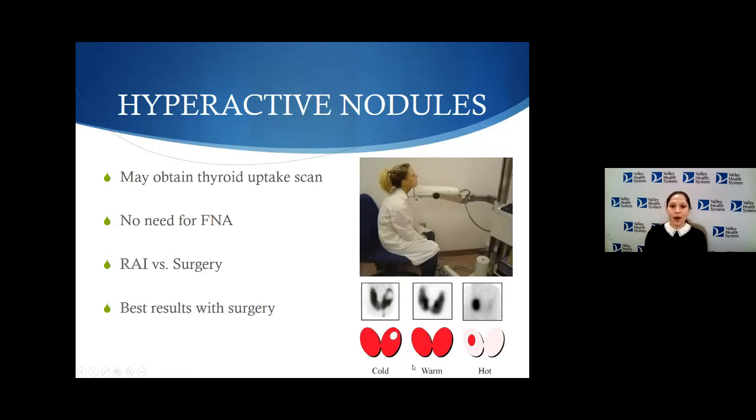So if you have a hyperactive nodule, you can either do surgery or radioactive iodine, which is a little pill that has a radioactive isotope on it. And when you take it, the hyperactive cells, they eat up that iodine and die, and that's the idea.